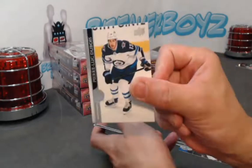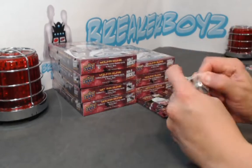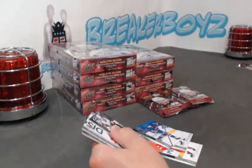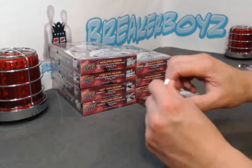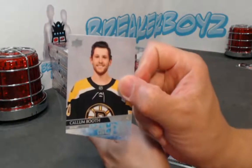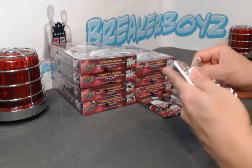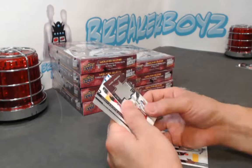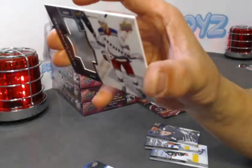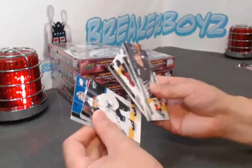Oh, French version here. Pierre-Luc Dubois in the Jets jersey. Young Guns of Logan Stanley. Young Guns, Callum Booth. Nice. Finite rookie of none other than Alexis Lafreniere out of 299. Congrats to the Laffy spot.